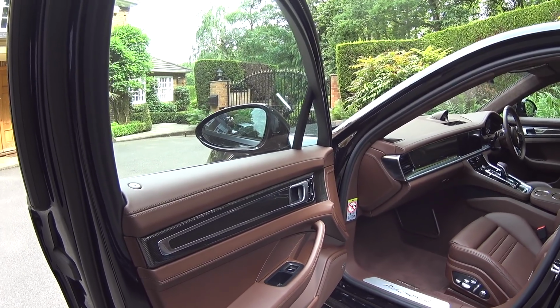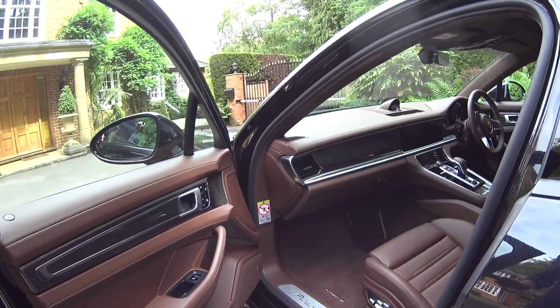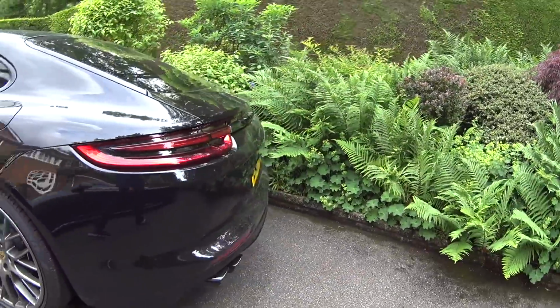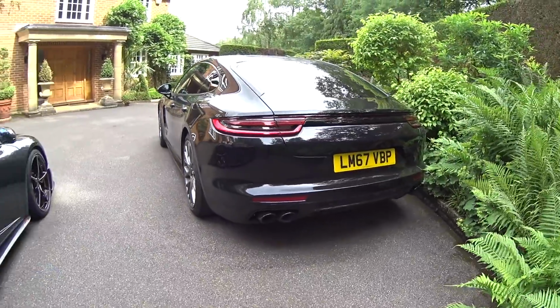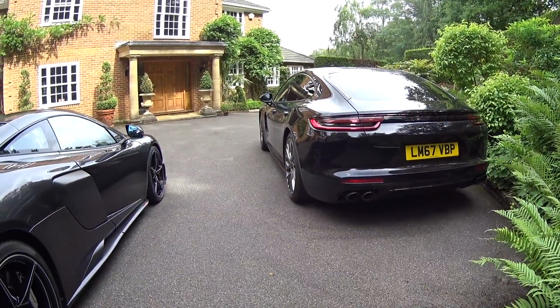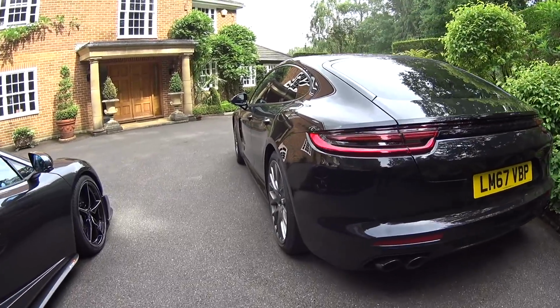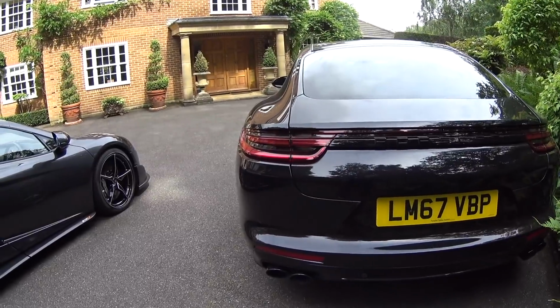So I think maybe the only thing that I would have liked if I had my time again, especially in town, is the rear wheel steer. But again, I'm not sure that I noticed a difference, because I did actually drive a car with the rear wheel steer when I tested the car out. Hatfield were very kind to me and they lent me an e-hybrid, and that particular one had rear wheel steer. So I'm very happy with it.